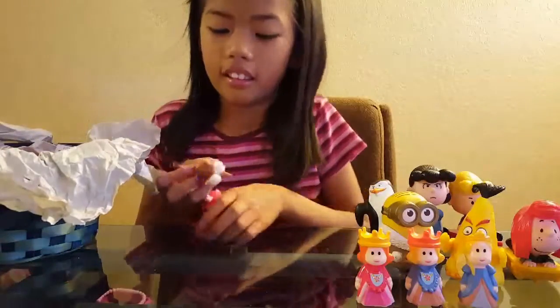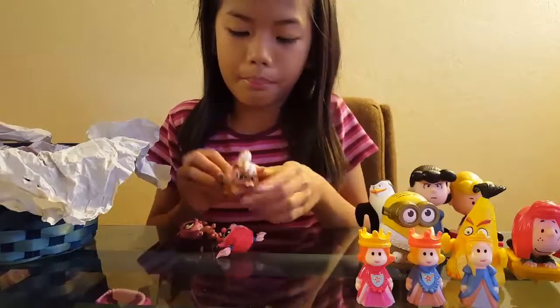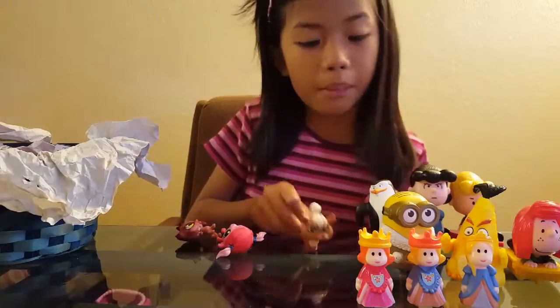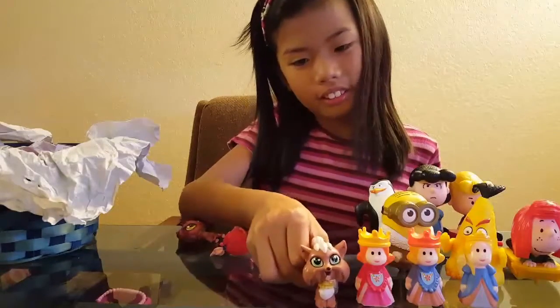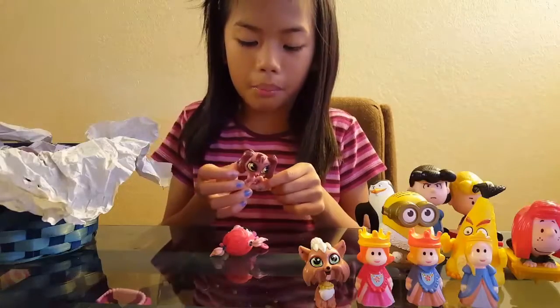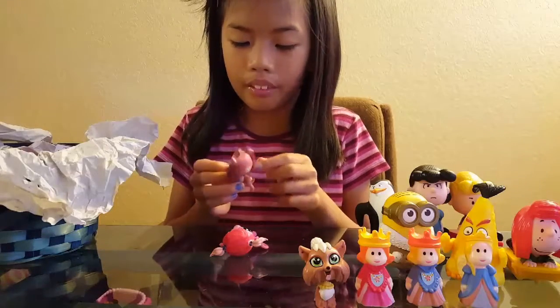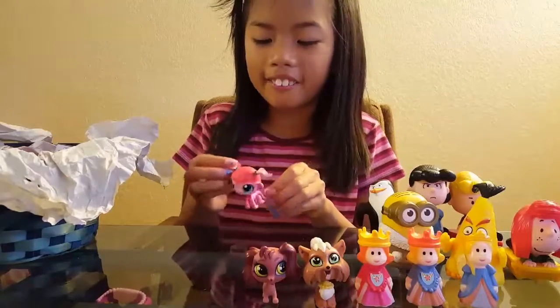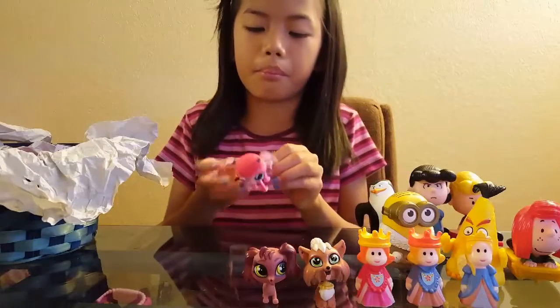Oh, this is so cute. I love these. These are my little pet shop. Bubble. They're bubble heads. They go to the medium. And this one is my little pet shop too. And there's a dog, two dogs. And I know this one's name. Her name is Mika.